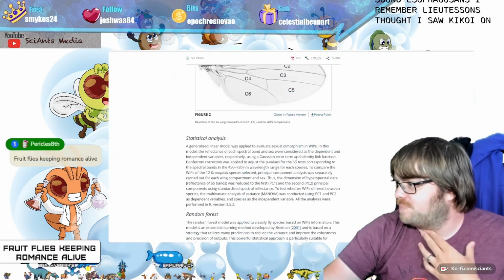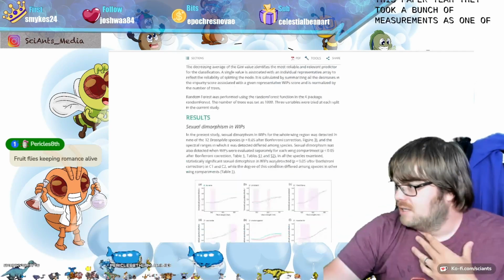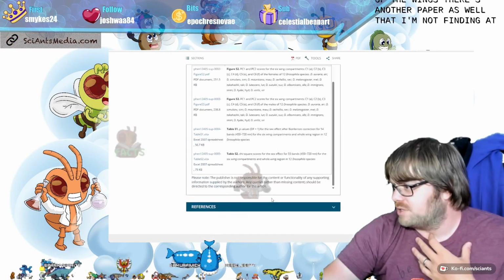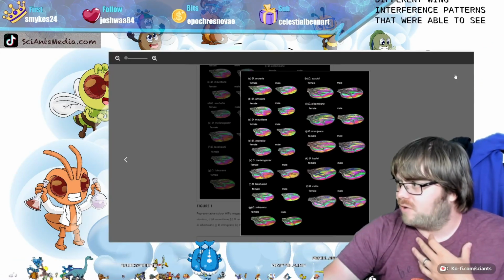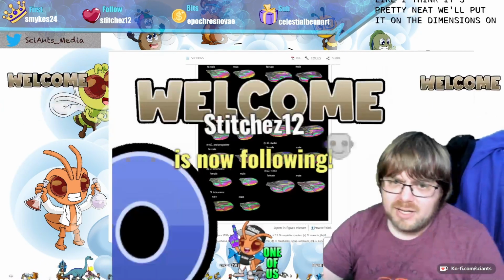Anywho, I'll post this paper. Yeah, they took a bunch of measurements in different regions of the wings. There's another paper as well that I'm not finding at the moment, but that figure was a good enough figure to illustrate all the different wing interference patterns that we're able to see. So I'll post this on the Discord if y'all would like. I think it's pretty neat. We'll put it in the mentioned-on-stream category on the Discord.